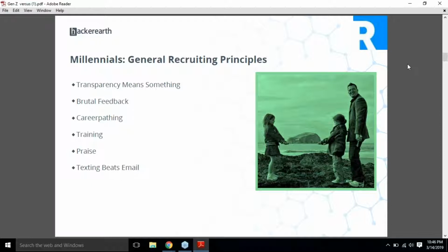I think that's why companies like Canvas and TextRecruit and some of these other great text recruiting platforms are out there. We've learned that if we really want to reach this millennial group, we've got to text them. We've got to give them the job ops via text, and introduce ourselves via text. So these are just the general recruiting principles for millennials.